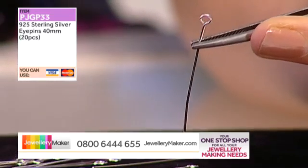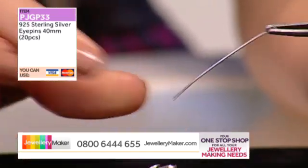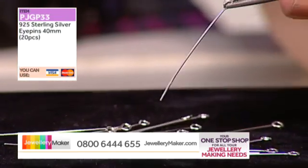It's 925, so it is really malleable. If you are interested in work hardening these, you can do that simply by taking two pairs of pliers, holding them and giving it a twist. That will work harden these if you are worried about the 925.